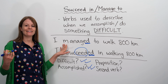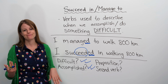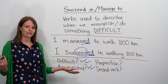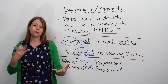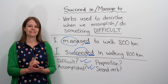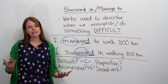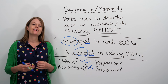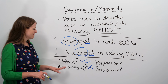It's the same with managed. I managed to do something. Or sorry, it's not the same. In this case, I managed. Where's the stress? In this case, it's on the first part. Managed. I succeeded versus I managed. So when you focus on what part we say louder and longer, that can really help people understand you better.